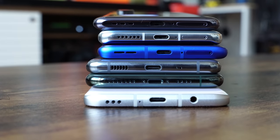Now guys, what do you think? Which of these phones sounded the best? We know who has the loudest, which of course is the Huawei P40 Pro, but who actually sounded the best in terms of audio? Leave your thoughts down below.